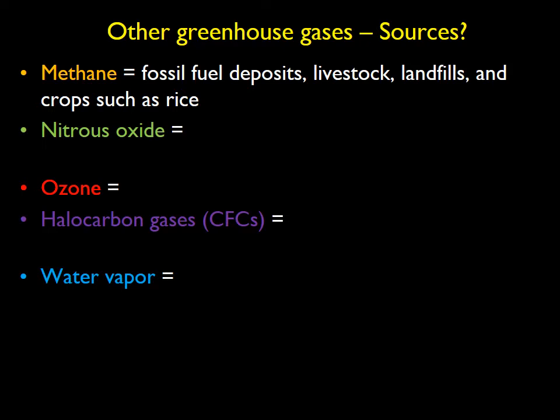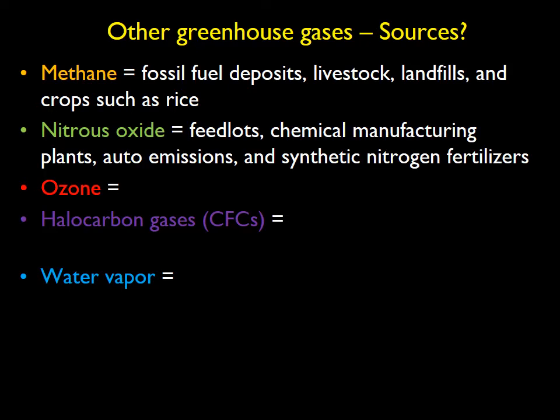So nitrous oxide, we talked about this already in the context of acid rain. But nitrogen is the component of a lot of fertilizers that we use. So feedlots that are going to have a lot of animal waste, synthetic fertilizers, all of these are going to be ways that nitrous oxide is able to get up into the atmosphere in pretty massive amounts. So ozone, interestingly enough, is also a greenhouse gas. And we talked about how ozone is produced when hydrocarbons, different pollutants in the atmosphere, react with the sun's ultraviolet radiation.